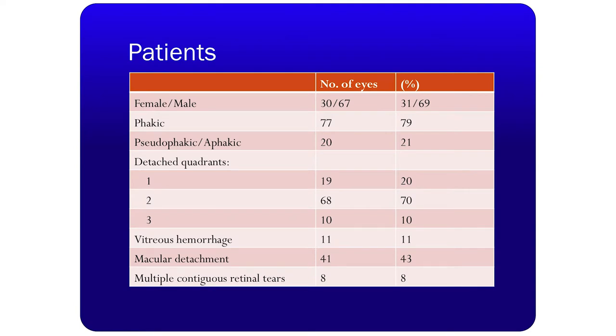So here are some data about the people who were treated. We had more male and female patients. What is very important here is that 79% were phakic, while only 21% were pseudophakic or aphakic. Then we have some data about how many quadrants were detached. Only 11% of patients had some vitreous hemorrhages. 43% had macula off detachment, and 8% had multiple contiguous retinal breaks.